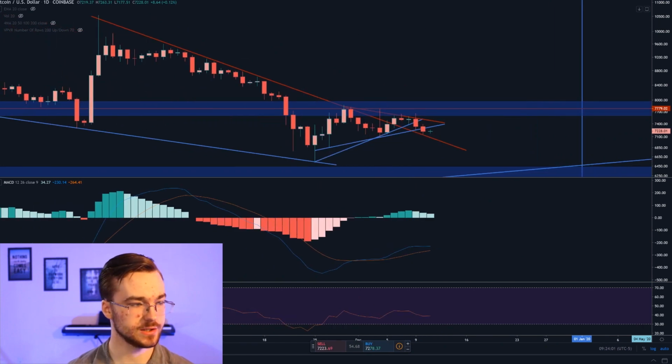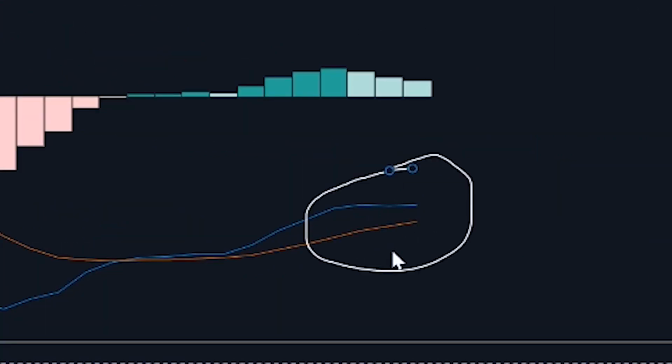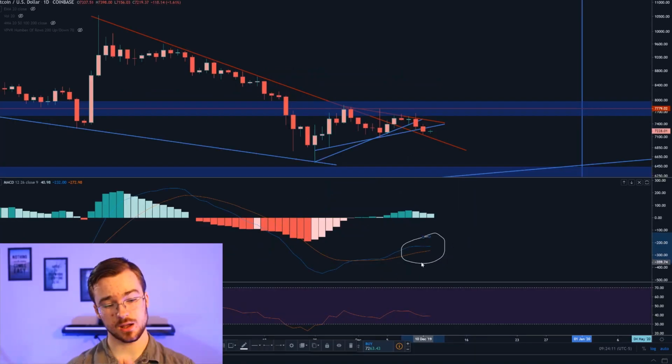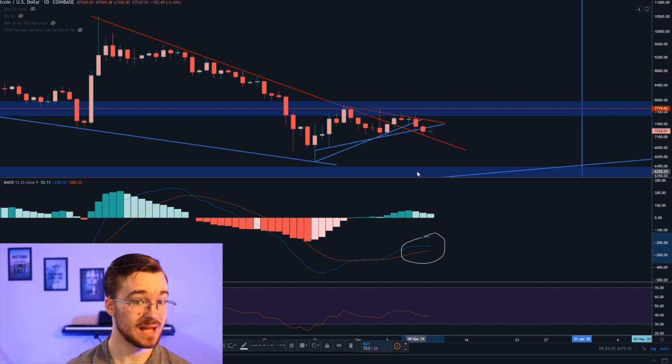Furthermore, guys, on the daily chart, as you can see, that bullish MACD that I was so excited about a week ago, it is starting to converge bearish on itself. Over the last 3 days, these two lines, the MACD line and the signal line, are starting to converge on themselves once again. And when these cross to the downside, guys, that's not going to be good. Just gonna leave it there.